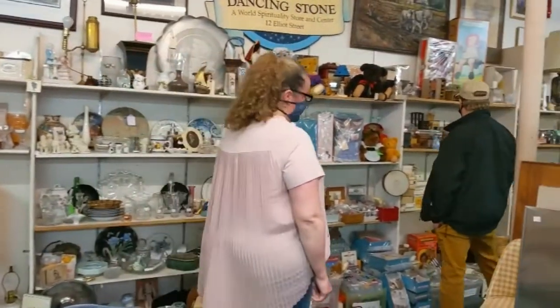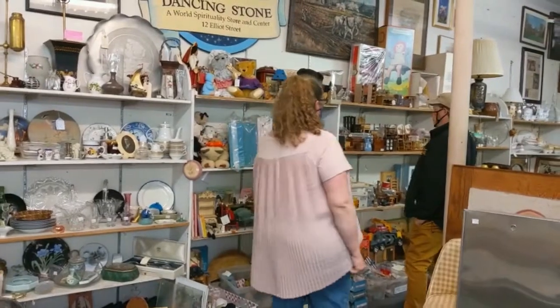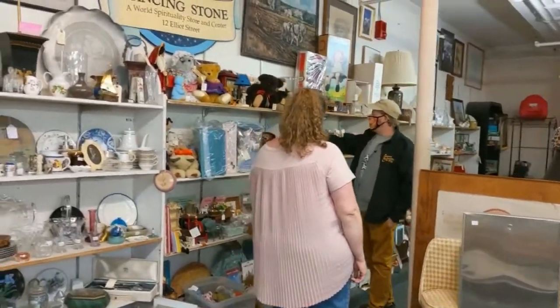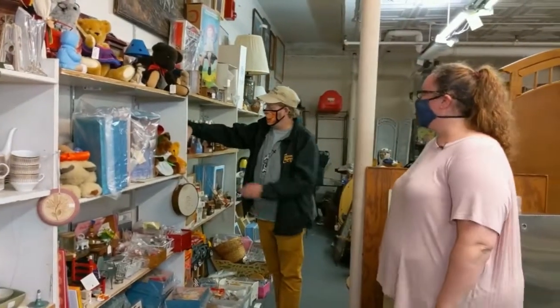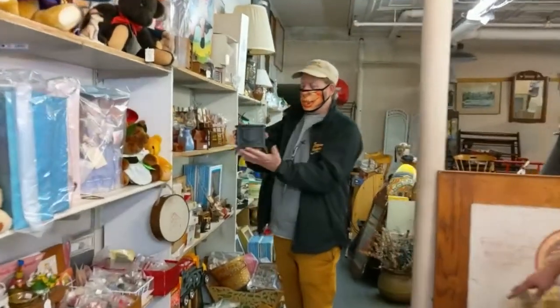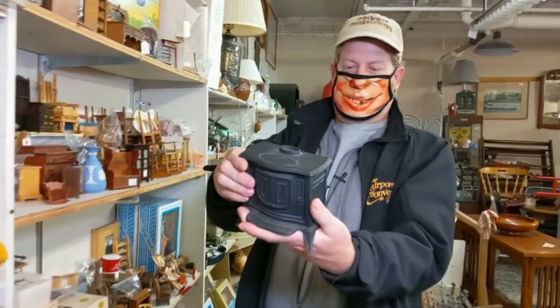Oh, look at all the dollhouse furniture. Now, I've never seen this before. A wood stove, a cast iron wood stove for a dollhouse, and it's totally realistic. Isn't that wild? Yeah. That's great.